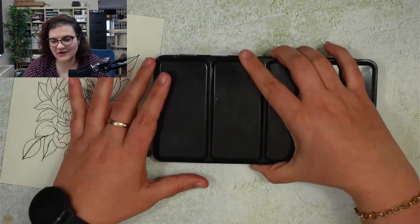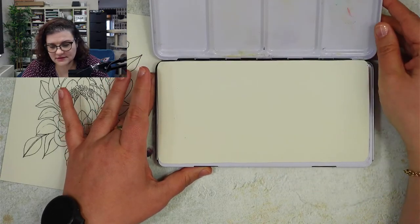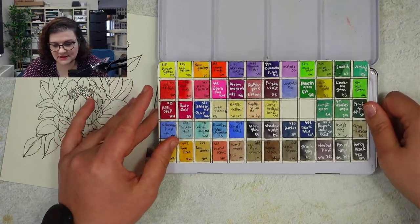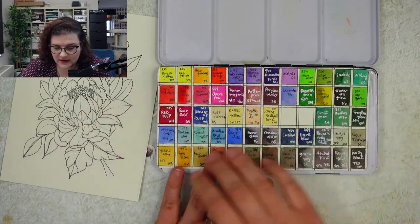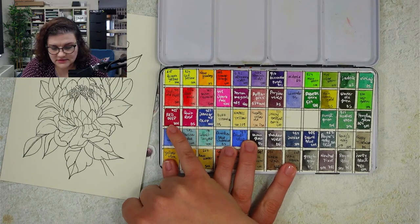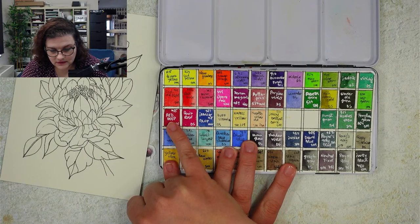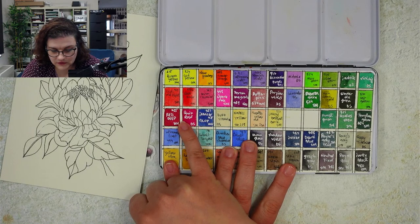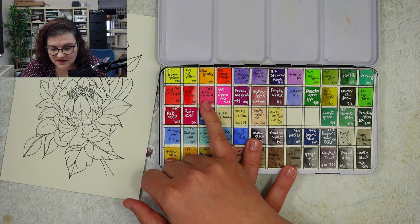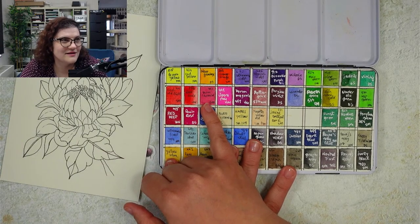Okay, so I have my colors. I have them in this color palette, and these are my colors. So let's see what I have. I have all my reds here. And this comes close, but I'm not sure. I have to mix it. So it's this one or this one, right? Permanent carmine, it is that red, but it needs to not dry out so light, okay?